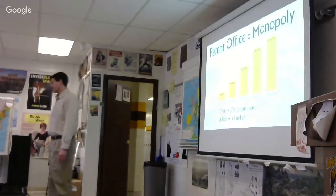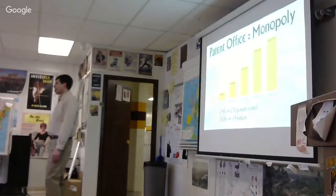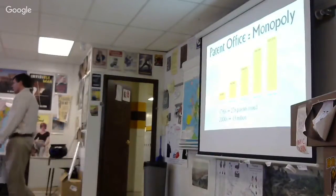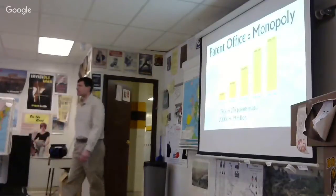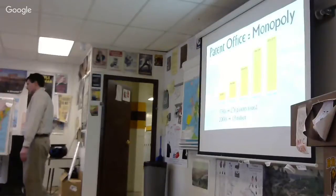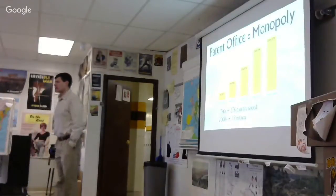Yeah, India has no patents, so there it costs about $100, while here it costs $5,000. And that's one thing people are trying to get them to get rid of, so they don't charge that much. And that's the thing about patents.